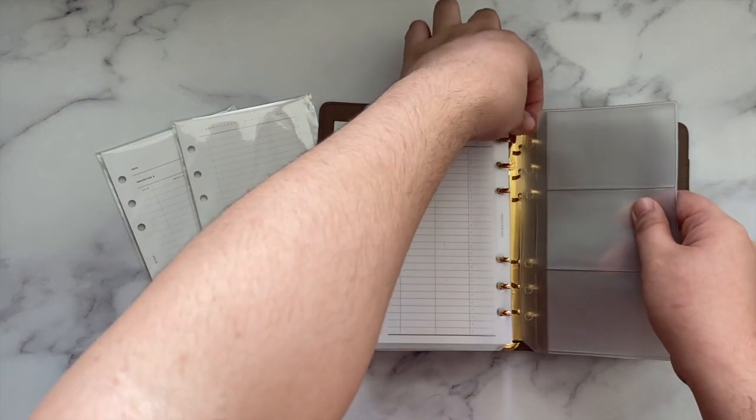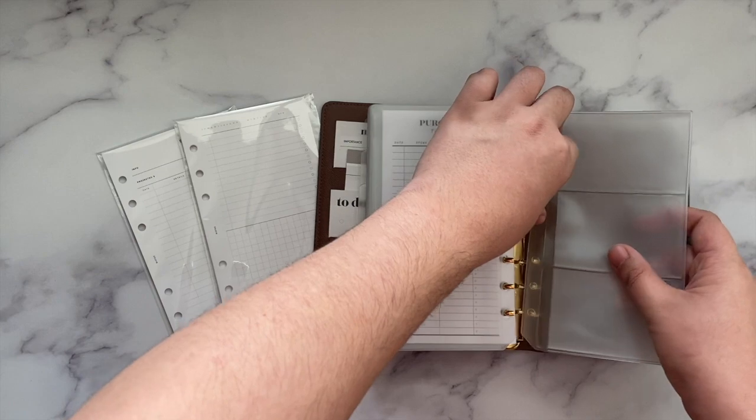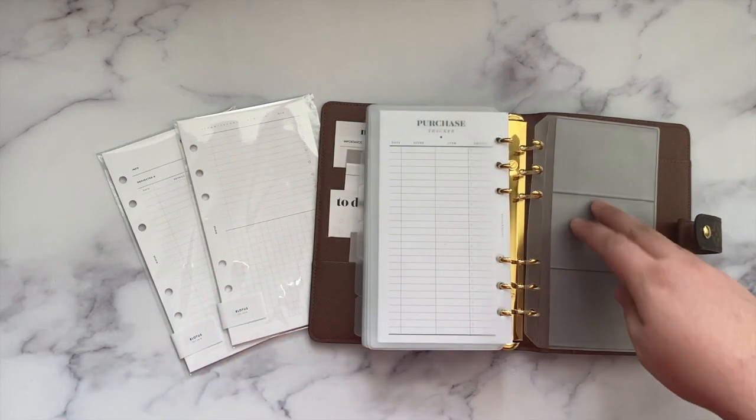So again, I'll have everything linked down below for you guys, but I'm just going to pop these in and let the rings take out those little dots. Then I will be putting my cards back here.